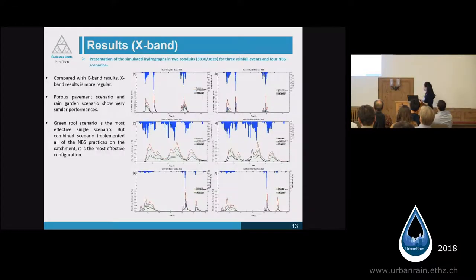Comparing with the C-band result, the X-band result is more regular. The baseline scenario has the highest discharge, followed by rain garden, pervious pavement, green roof, and the combined scenario. You can see that green roof is the most effective single scenario, but the combined scenario, because it combines all of the nature-based solution practices, shows more effective performance.